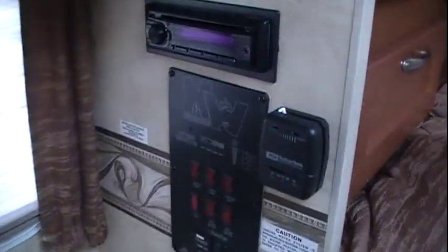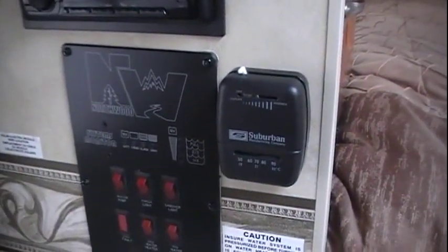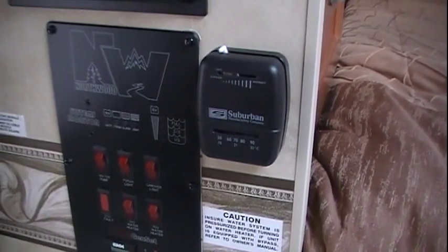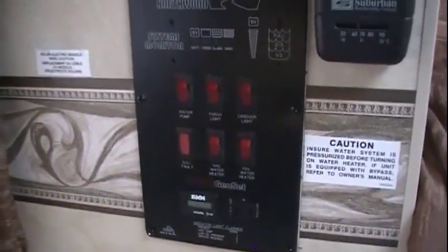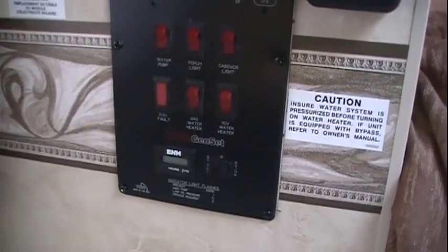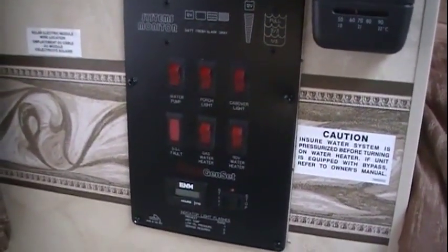The 811's kitchen also houses some important features, including your Kenwood AM/FM CD player, your thermostat for your Suburban 20,000 BTU auto-ignite furnace. And then it's also got your brain center. This is the area where you're going to turn on your water pump or turn on your water heater or start your generator. You can also check the levels of your batteries and also your tanks.